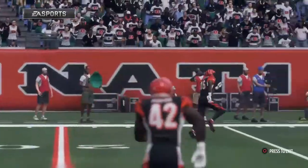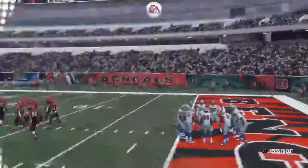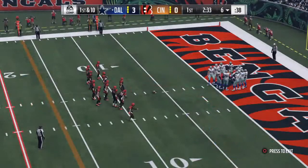Sort of like us at practice the other day. I saw you take a running start at that blocking sled. You took it down. Bounced off like a rubber band. No, not at all, but you're exactly right.